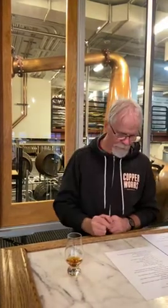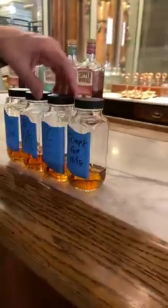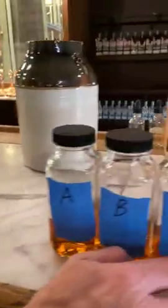So here's what we do. We take barrel samples. Ethan, let's look at these little bottles over here. We literally pull samples from bottles. You'll see that these bottles are getting close to empty. We've numbered them A, B, C, and in this case we knew which one of these were, and over here we've also numbered them A, B, and C.